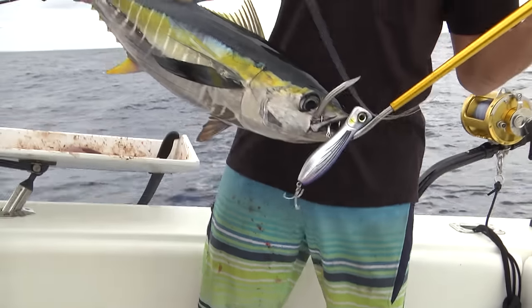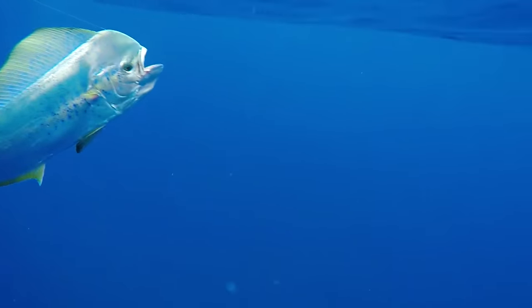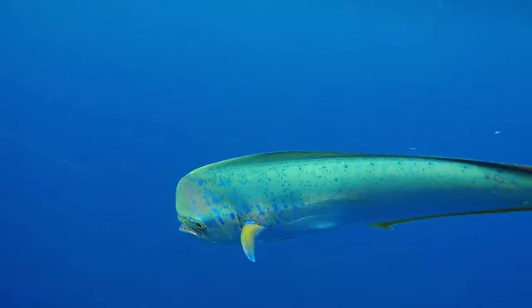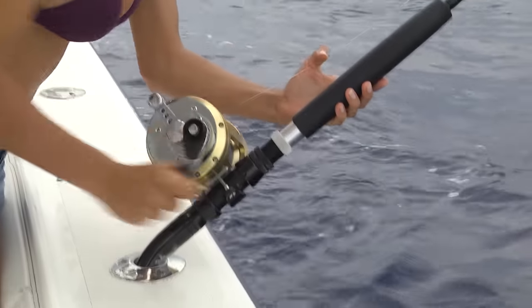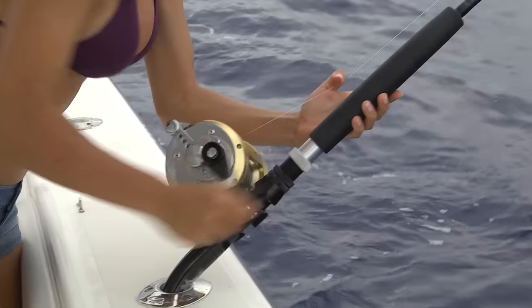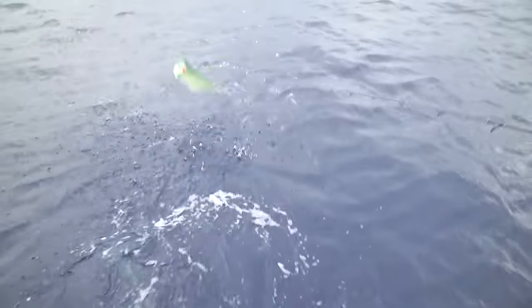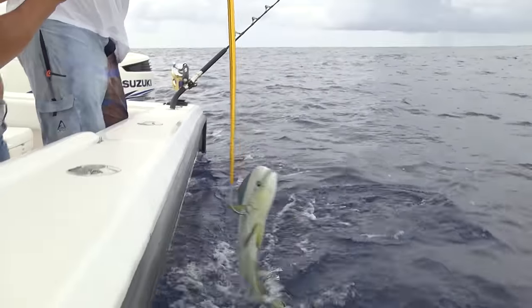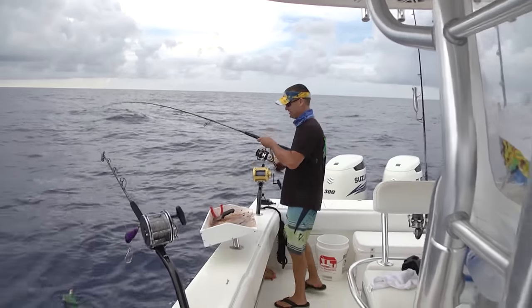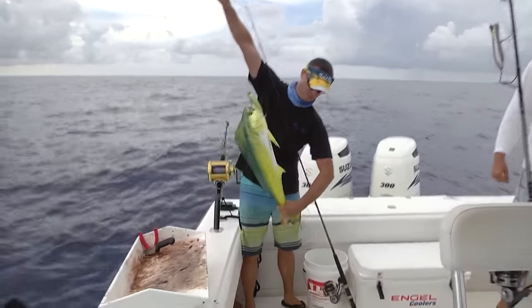It was non-stop action. After that, Luiza ended up hooking into another one on the chunk bait. There's a dolphin right here. Oh, you got a dolphin on. And then I hooked into one on the popper, but this time it was a dolphin. Oh, hit it! Dang, right there! Look at that thing. Nice. Oh, and you got a big dolphin too, Luiza. Nice. Woo-hoo. You got a dolphin too? Yeah, check it out. Awesome. Nice double.